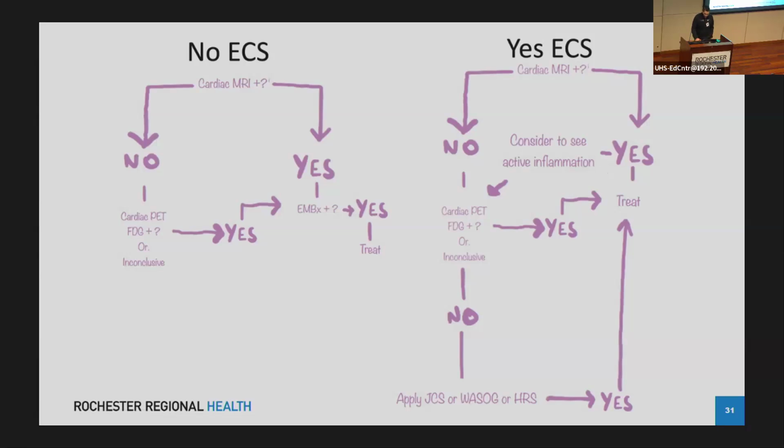And if the PET is inconclusive, then you apply either the Japanese Circulation Society or WASOG or HRS guidelines. And if these are suggestive of cardiac sarcoidosis, then you treat. But that's kind of a gray area. And generally the differences here, which I won't get into much, are that the HRS criteria require myocardial tissue for confirmation of a definitive diagnosis.